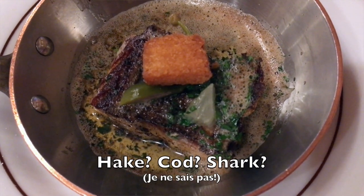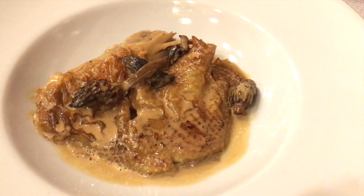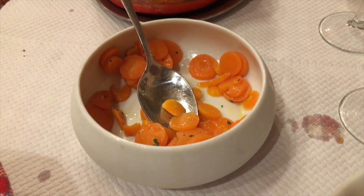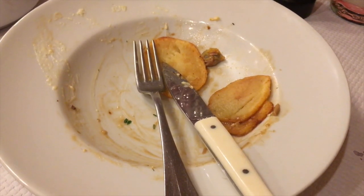We then had a fish dish, some sort of fish. I couldn't remember what exactly it was, but we had it with butter and parsley and capers. Really nicely done. We then had the best dish I've probably ever eaten anywhere ever. Breast of chicken, morels, cream sauce, and these wafer thin potatoes. They're really, really good. So moreish. We had sweet carrots as well. We had some macaroni. It was just an onslaught of cholesterol, but so worth it. Honestly, it was so good.